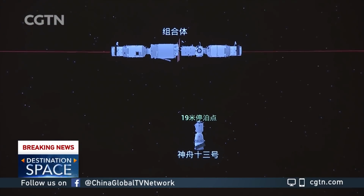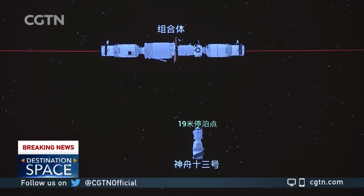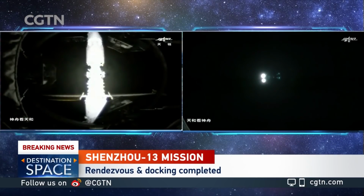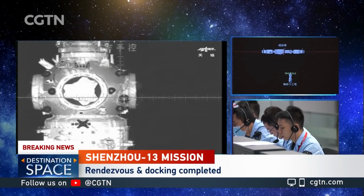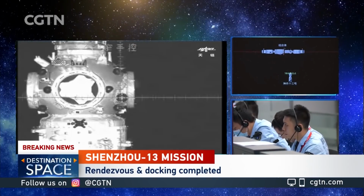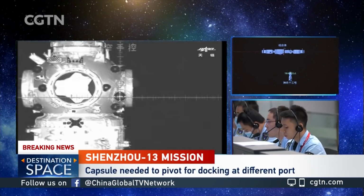Yeah. We have new video of China's Shenzhou-13 docking with the Tiangong space station. You're taking a look at this new video here just into our newsroom. Now, this maneuver was more challenging than the last mission, Shenzhou-12. The capsule had to pivot to a different docking port this time. The Shenzhou-12 crew practiced the maneuver before returning to Earth, and now this new crew will enter the space station in just a few hours from now, maybe 2 to 3 hours.